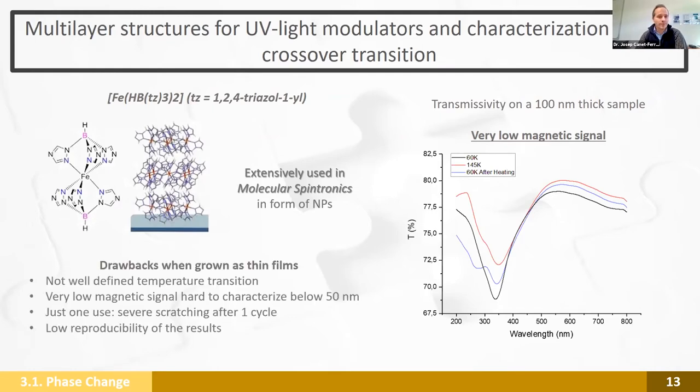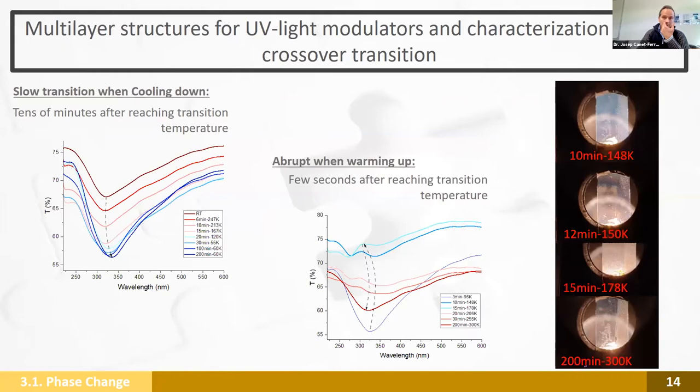But the film presents some problems related to the quality of the surface. So we decided to study the transition with more accuracy. And after some trials, what we observed is a slow transition when cooling down, and in contrast, an abrupt transition when warming up. And we also observe that after the warming up ramp, we get some kind of roughness, some grainy structures on the surface that are accompanied by these jumps in the transmissivity signal.